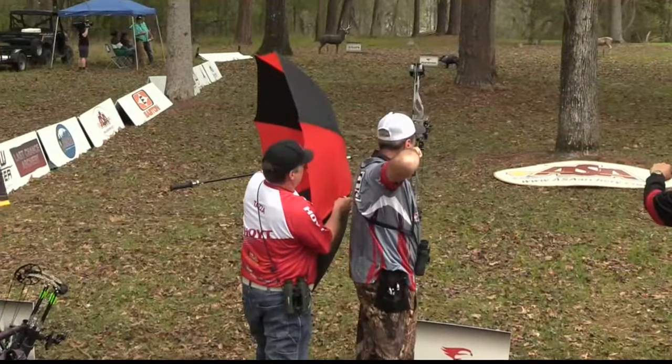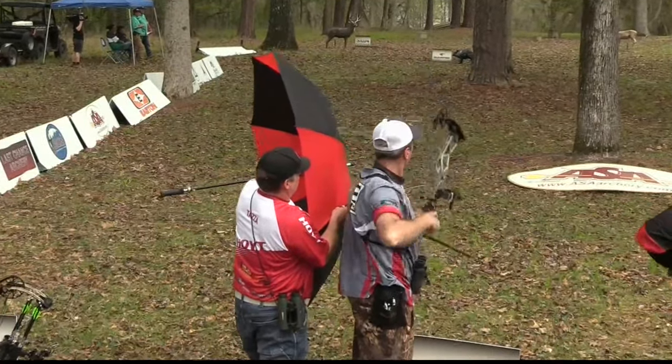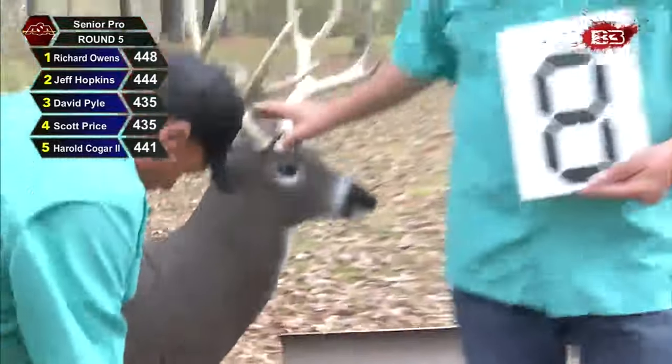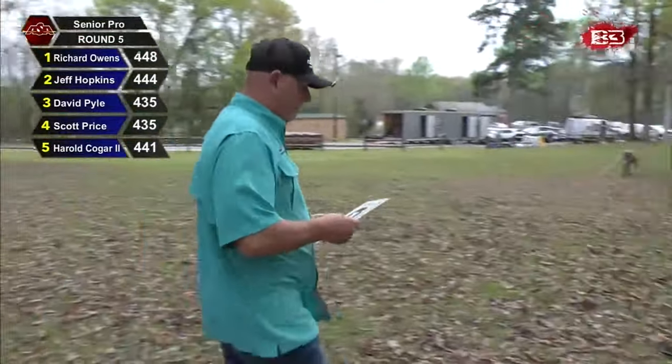All right, so we're going to go to Jeff Hopkins, who is on that stand mule deer. Good look over the shoulder of David Pyle. Just off, 8. He shot a 10. So we know that Hopkins is in for an 8. He probably needed one more yard on his sight right there.